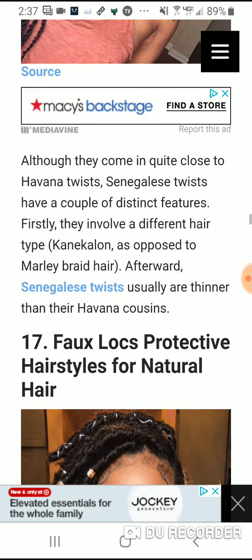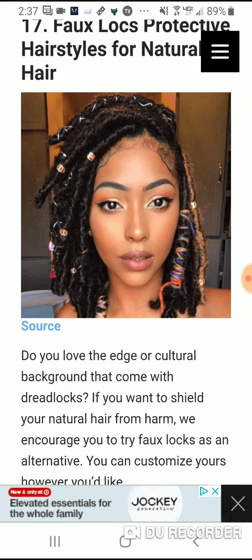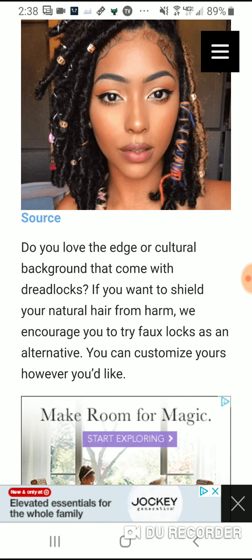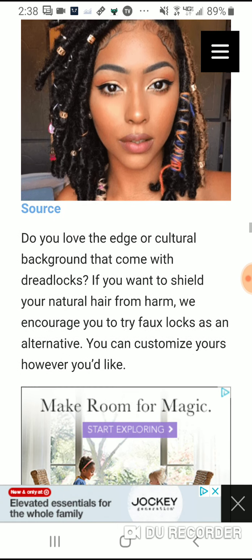Are thinner? Okay. Number 17, faux locks, protective hairstyles for natural hair. They can come longer, shorter, but I've seen the longer ones. Do you love the edge or cultural background that come with dreadlocks? If you want to shield your natural hair from harm, we encourage you to try faux locks as an alternative. You can customize yours however you like. And here's what it looks like, but there are longer ones, like it goes down as long as you want.